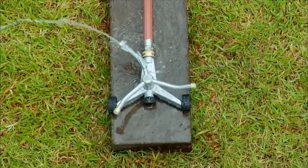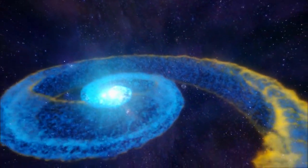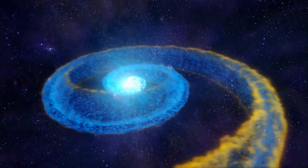The spiral spawned even more questions. The most troubling, exactly what kind of Death Star could WR104 become?